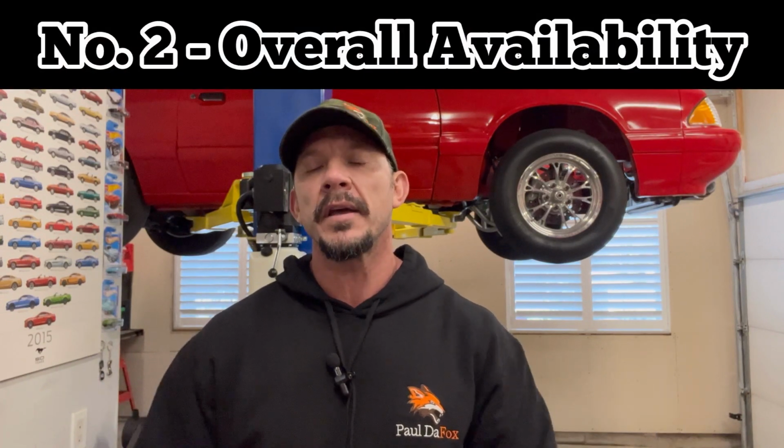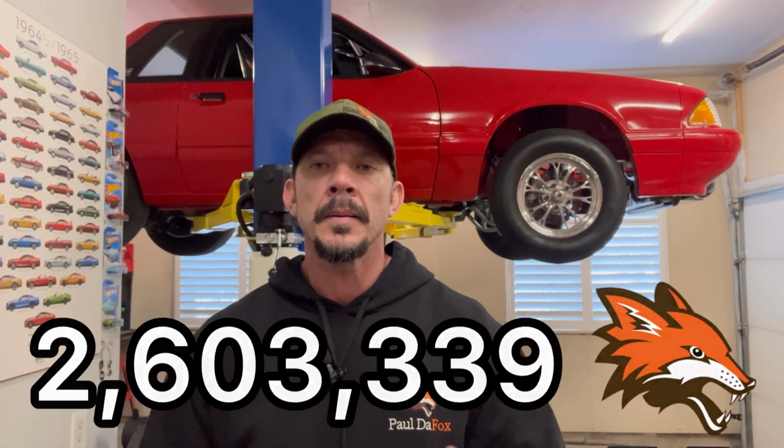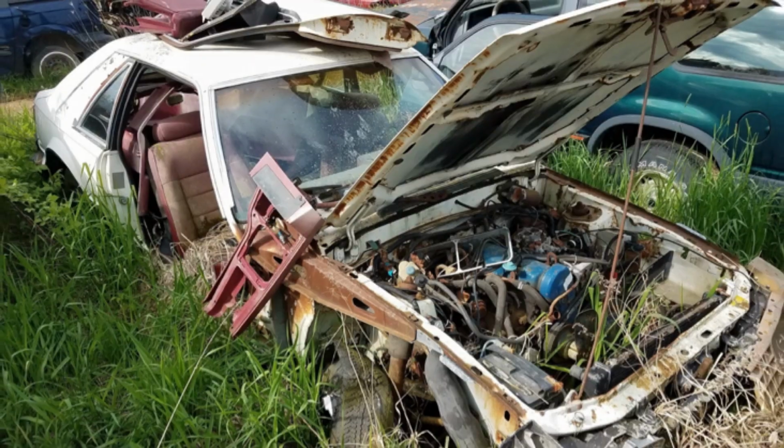Now we're going to look at reason number 2, and that's the overall availability of a Foxbody Mustang today, which is obviously reducing and contributing to the price drive. Now when you look at the numbers produced, in the Foxbody era, Ford made just over 2.6 million. But when you take in consideration a 79 Foxbody is now 43 years old, I would say a lot of those have been crushed or are now completely rotted out.